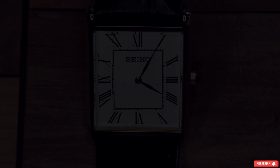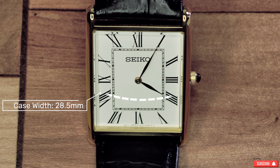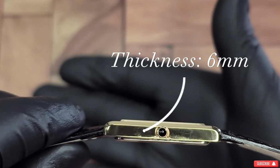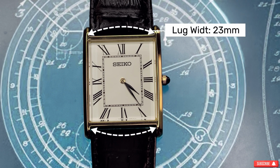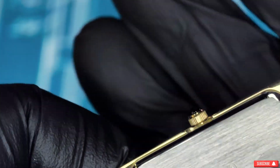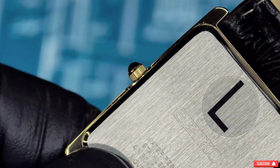Now let's quickly check the dimensions and specifications of the Seiko Tank. The case is 28.5 mm wide and 40 mm long. Thickness is 6 mm and carries a super slim profile. Lug width is 23 mm. The case back has a brushed finish with Seiko branding and the watch has 30 meters water resistance. The watch uses a 4N30 quartz movement.